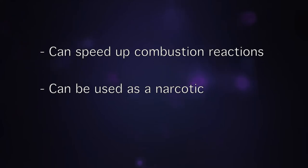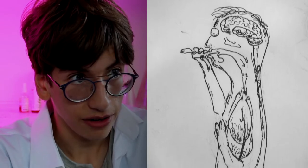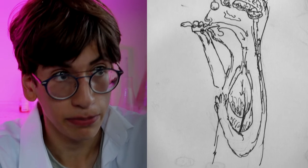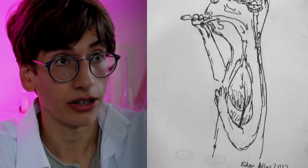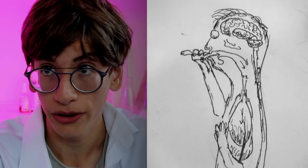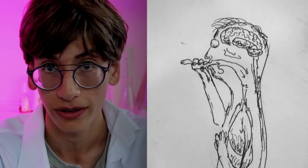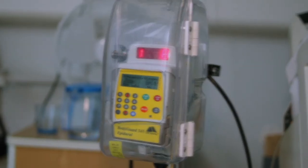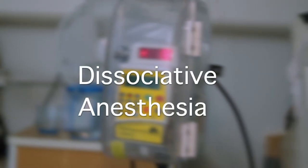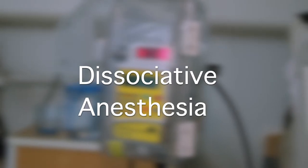That's not all. It's commonly known that nitrous oxide can speed up combustion reactions and, of course, be used as a narcotic. Within the first second of you breathing in this gas, it starts to displace the air in your lungs, leading to uncontrollable laughter from lack of oxygen. Furthermore, through a process still unknown, it makes its way to your brain, where it stimulates feelings of euphoria and pain relief. Doctors call this type of anesthesia dissociative, because it creates a mental dissociation between what a person is feeling and what is actually happening.